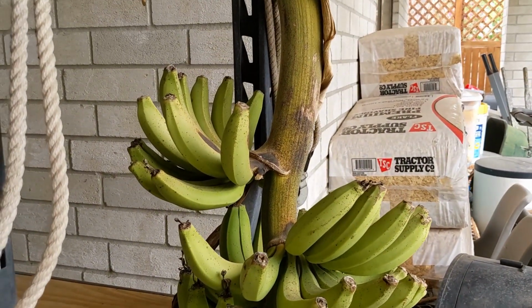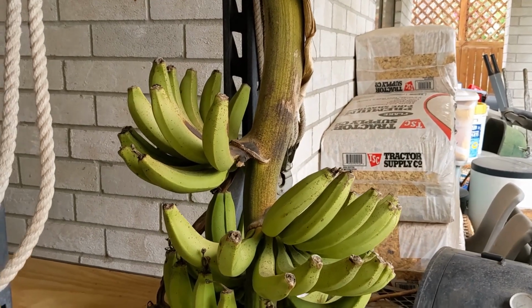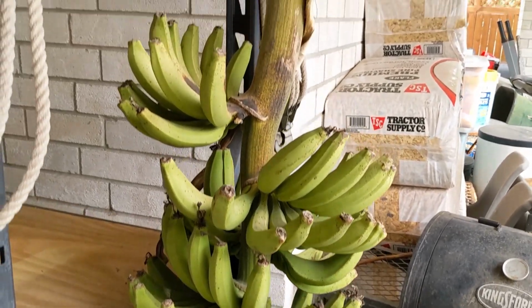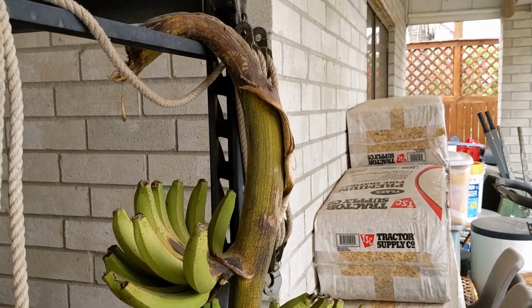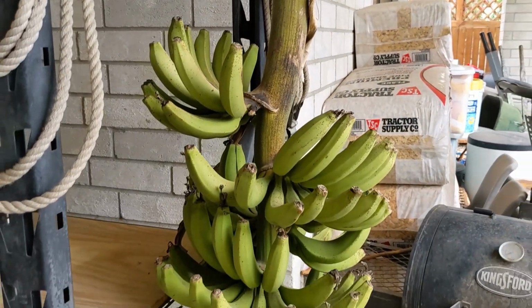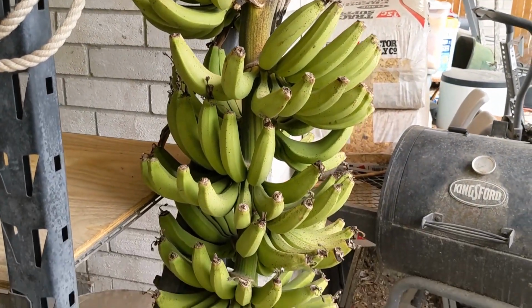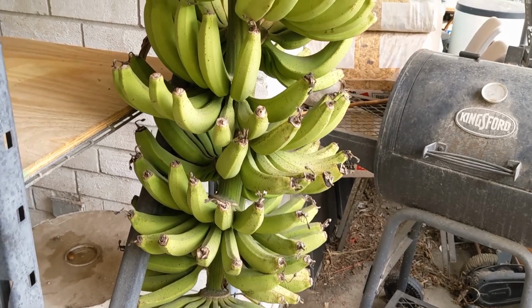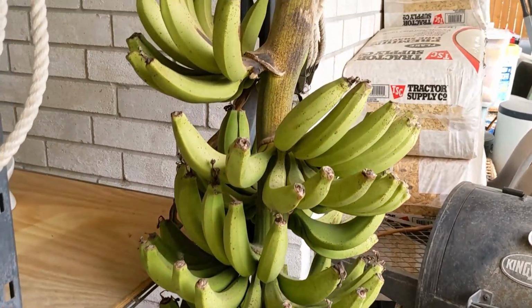We did cut off that bunch of bananas that was growing on one of the trees, and the tree was basically dead. So we cut it down and hung it up here. We're going to see if any of these bananas mature. My guess is that they won't, but we're going to give them a chance.